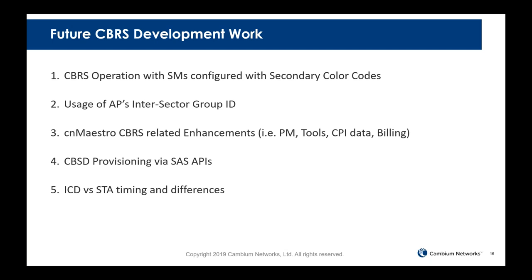So in terms of our equipment, we have color codes that help you determine which APs your SMs will connect to, which ones you want them to connect to. We also have the concept of secondary color codes to help load balance those guys across sectors.